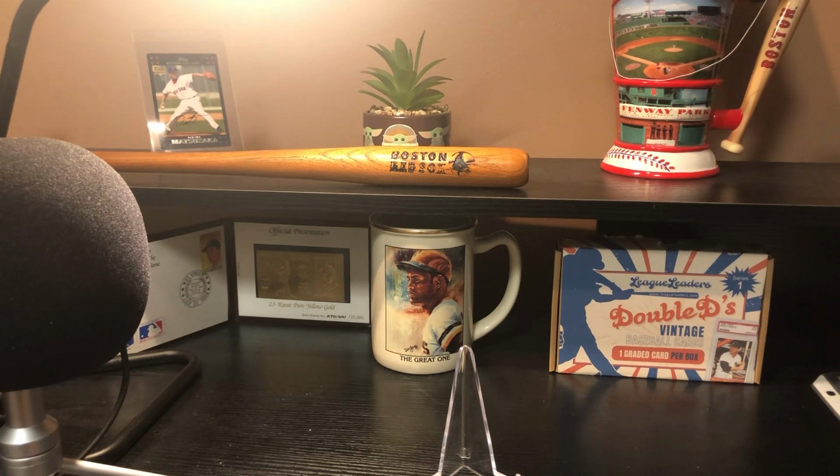I don't own any one-of-ones. I have a few cards that are known to have 10 or less copies by either pop reports or the actual serial numbering on the card, but this one truly may be the only one of its kind.